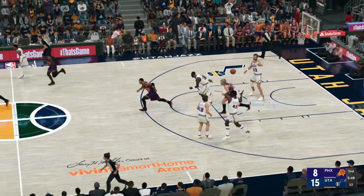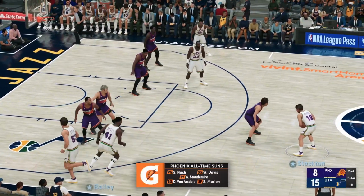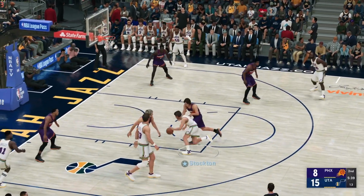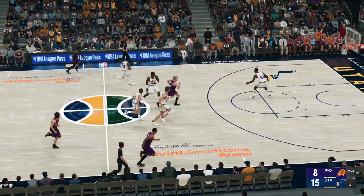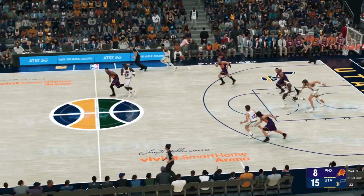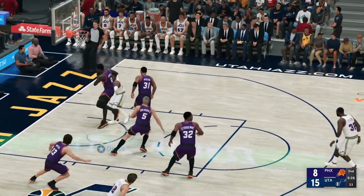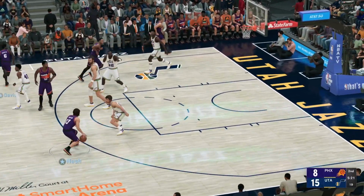And Phoenix, looking who they've got on the floor. We've got Nash, Stoudemire out there with Marion. And there's Davis. And it's Van Arsdale in at the small forward position. Here's Stockton, and it's blocked. And he's going up for the alley-oop. Fast break. Here we go. And Davis pulls it down. Suns trail by seven. Nash outside.